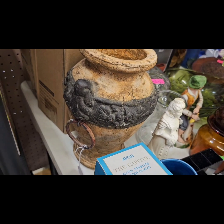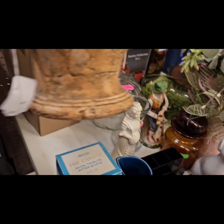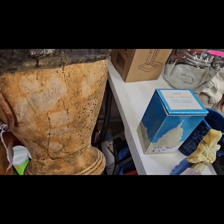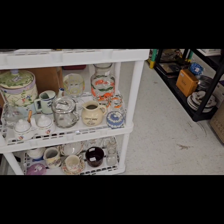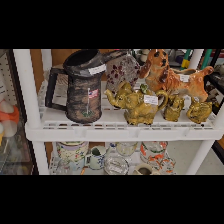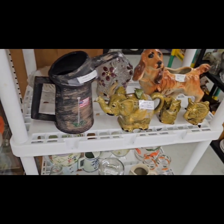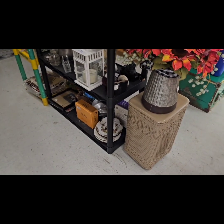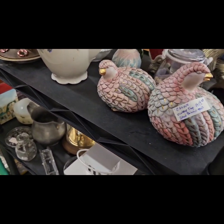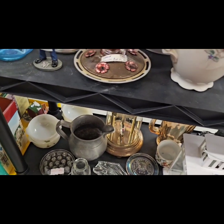This little vase I did end up getting, but not for resale. I thought it would look cute in one of my son's gardens. So I brought it back to the house, laid it on its side. Now these were cute. Now I don't know, maybe I thought that those were too high, those little dog planters. Or maybe I was afraid that they would get broken.